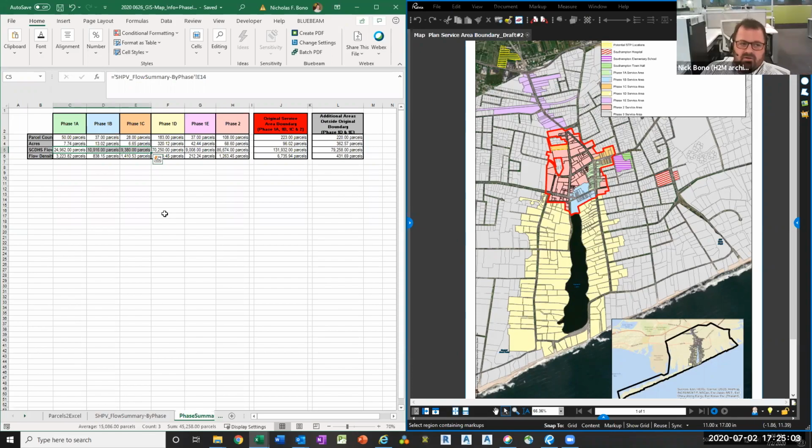If we were to consider phase 1 being 1A, B, and C, technically based on the flow that's been generated at the hospital relative to what they're permitted to handle, it seems as though those three boundaries could fit into the available capacity at the hospital. Wouldn't phase 1E also fit in that capacity? 1E potentially could, because that's another 10,000 gallons a day, which would bring it up to 55.